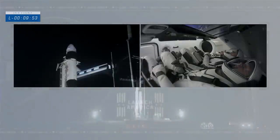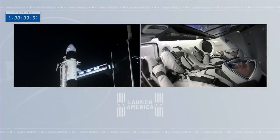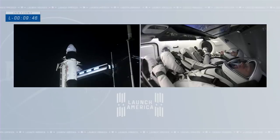Dragon, SpaceX, confirm crew displays are configured for launch. Displays are configured for launch.